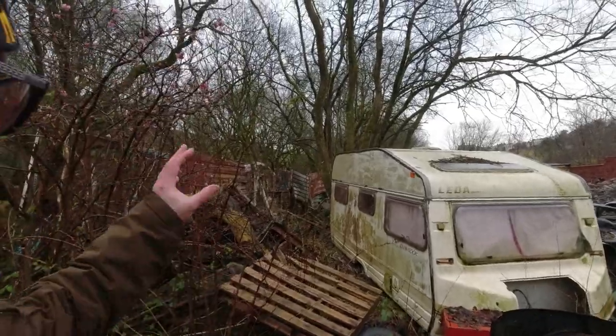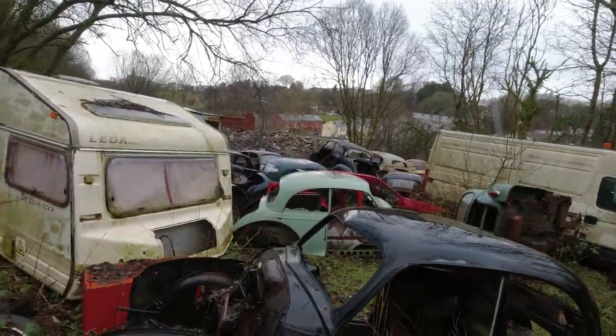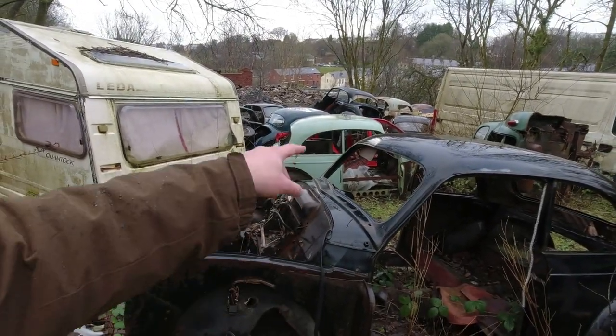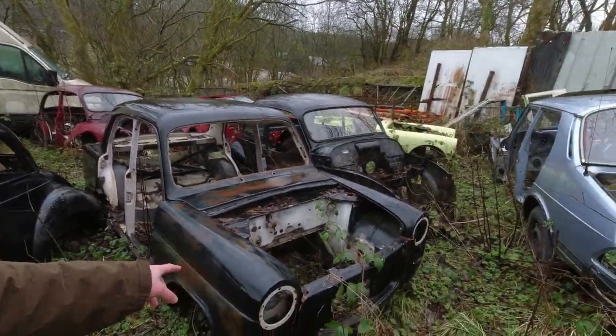Woohoo! So I've managed to clamber through to the other side. I've had to leave the umbrella behind for another mouldy caravan. Morris Minors are plenty. I think this would have been a split screen one, so it's probably a Series 2. I've got a side valve Ford here.